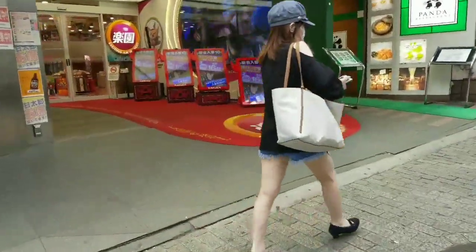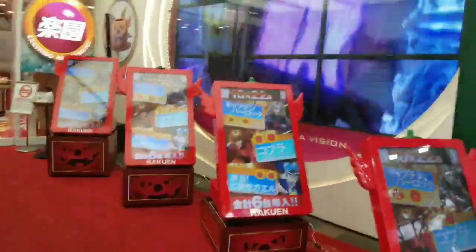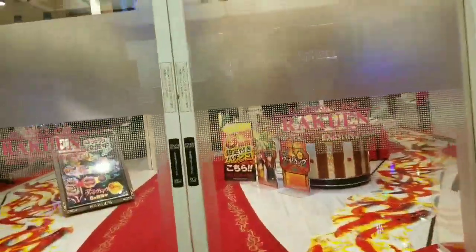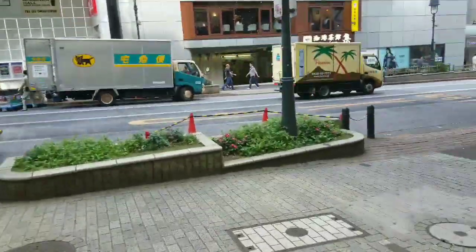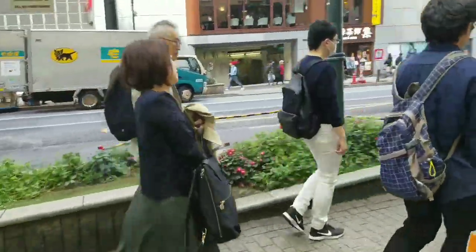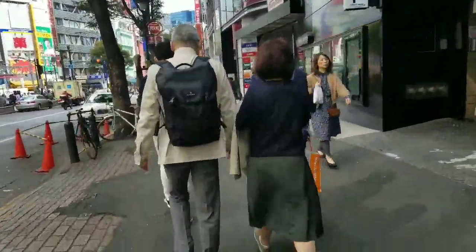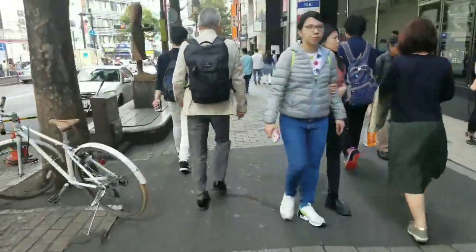Want to go in the amusement park? See what's in here? I don't know. We're going to go explore it. It looks like a gaming spot, like an arcade. Oh! 18. Oh, I guess it's like a casino. No one under 18. Not an arcade. I think it's like a casino. Or I don't know, it's a battling arena. Well, it said no one under 18, so that was a no.